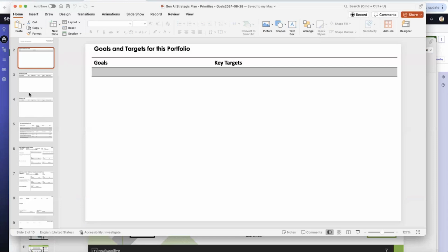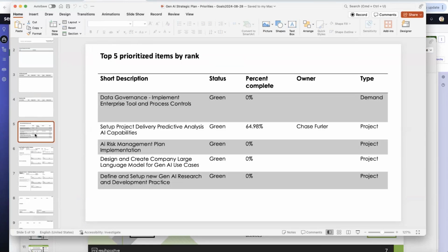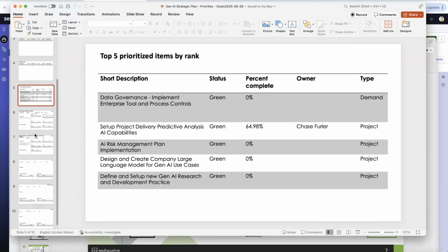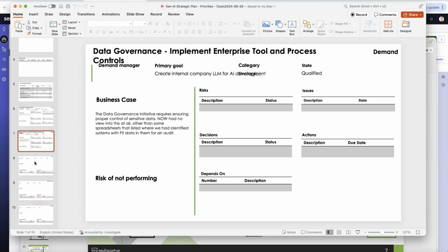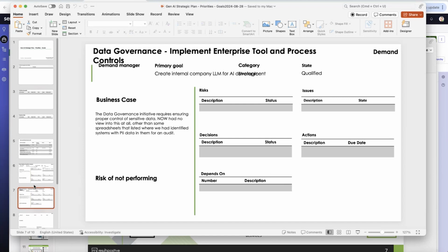So here, taking that overall portfolio plan, within it we can start to see our prioritized items by rank. We can start looking at the different initiatives, and it gives us the initiative status associated with those. And you also have in the new release, I don't think I had it set up here, but you can actually see the roadmap chart here on PowerPoint as well. So a great way to communicate your overall strategy and roadmap with the organization.